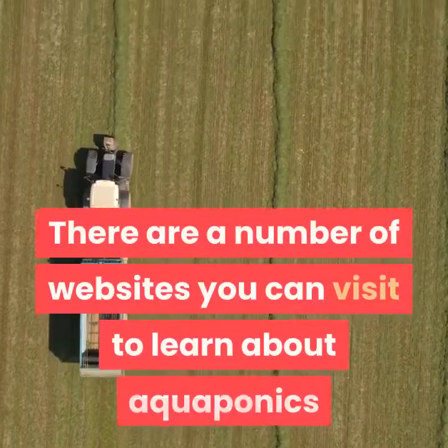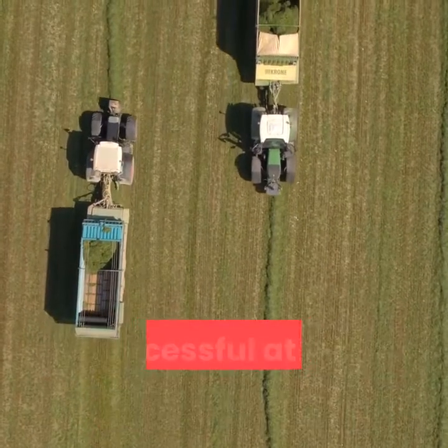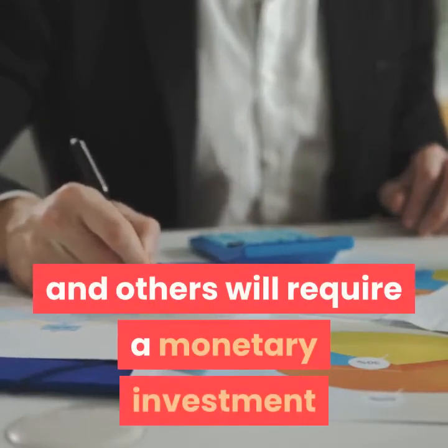There are a number of websites you can visit to learn about aquaponics and the supplies you will need to be successful at this type of farming. Some of these resources will be free of charge and others will require a monetary investment.